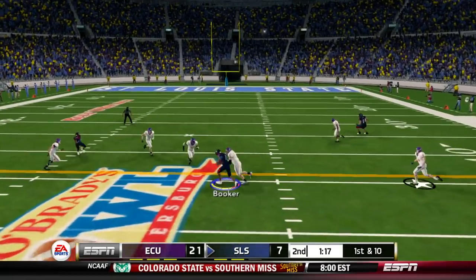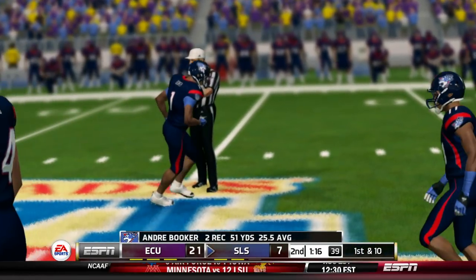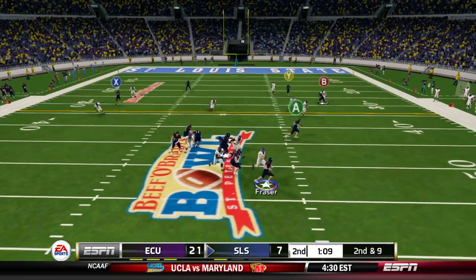So Frazier, quick throw across the middle. It's Andre Booker who does fight for the first down yardage. And that does stop the clock as we do run the hurry up. And now we bring it back to the line here. 3 wide receivers still out onto the field and a tight end.